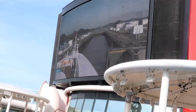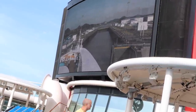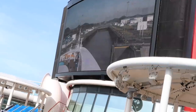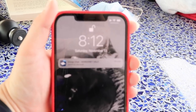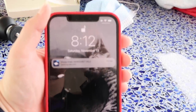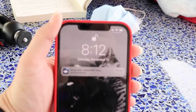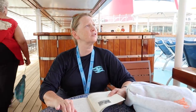Right now we are in the second lock and the gate is opening for us to move into the third lock. Very cool. And just to give you a timestamp, it is currently 8:12 in the morning. So we've been at this about, what, an hour and a half, I think? Yep, and we're slowly moving forward. Yeah, they just opened the gate to the third lock. Yeah, you can see that. Yep.